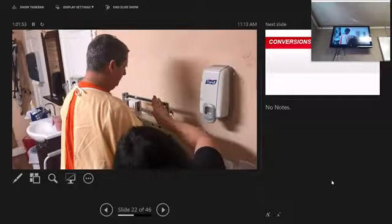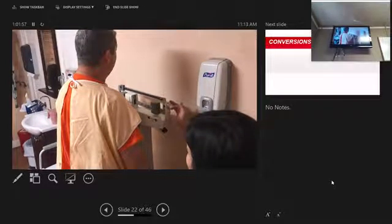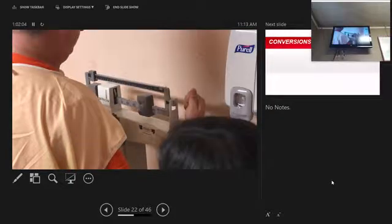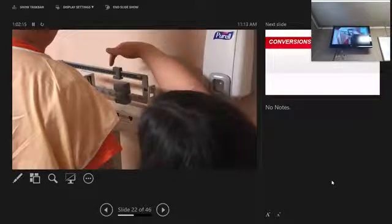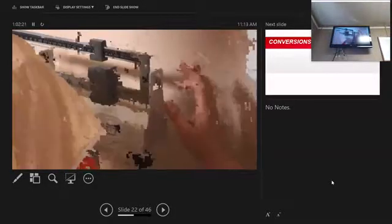So, your shoes on for safety. We're going to move the bottom until the weight comes, the bar comes down and touches the bottom. Bottom weight back to 200. The top bar has increments.